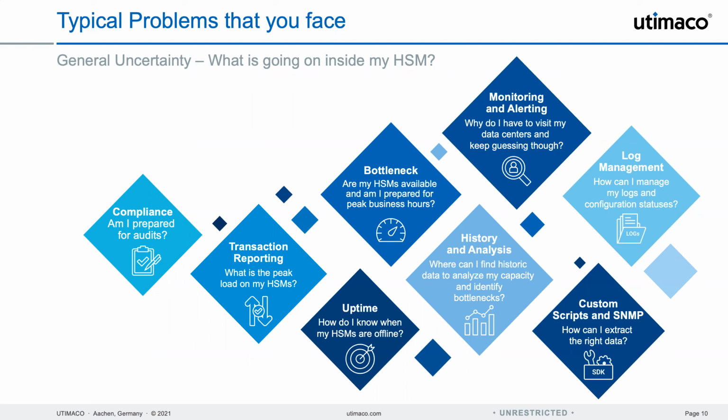Or are the HSMs that I have today causing any kind of bottleneck in my environment? Or do I have enough capacity to prepare for, again, those peak business hours? How do I know if my HSMs are offline? How do I get alerted? Is it something where the application team comes running to me saying, hey, your HSMs are not responding? Or do I get alerted, or am I the first to know if something goes wrong with my HSMs?